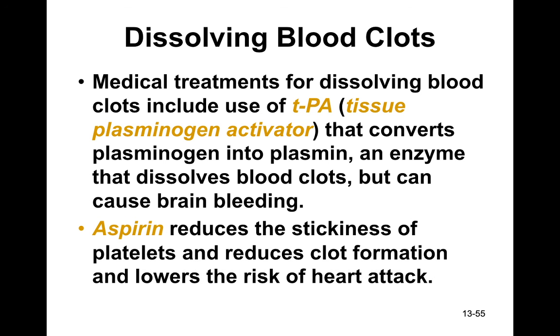Also, people who are at risk of heart attack and stroke, who have high blood pressure, who have plaque buildup in their vessels, are usually put on an aspirin regimen where they take like a baby aspirin every day. Aspirin helps to thin the blood. It helps to reduce the stickiness of the platelets and reduce the formation of clots, which lowers the risk of heart attack and stroke.